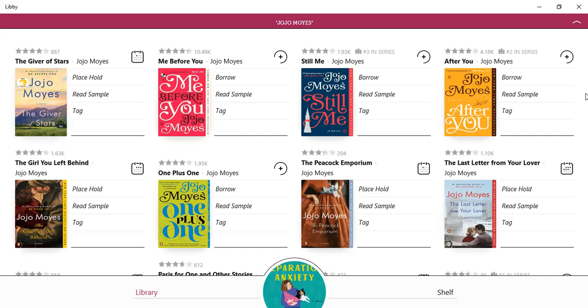Stay tuned for a more in-depth video about how to place and manage holds in Libby. For now, I'm going to focus on items that are already available to check out. You'll know that an item is available to check out now because it will have a Borrow button and a little icon with the plus mark in the center.